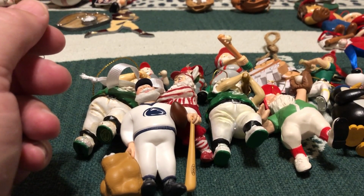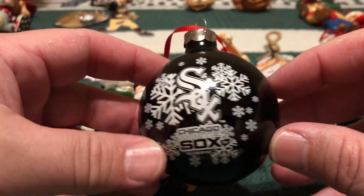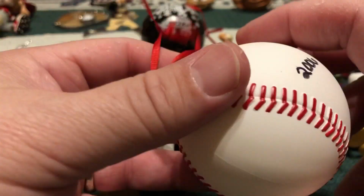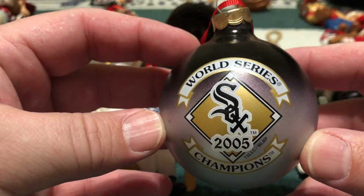I got the Sox. All right. So we do have some White Sox stuff from when they won the World Series. For you White Sox fans out there, 2005 ornaments. This one's kind of cool. Looks like a real ball. Came out in 2006 for this one, so that was the following year. Here's an old five, the World Series champions.